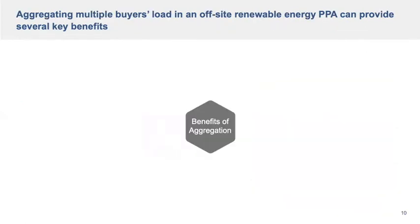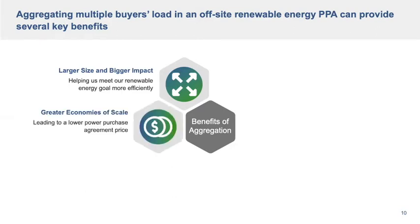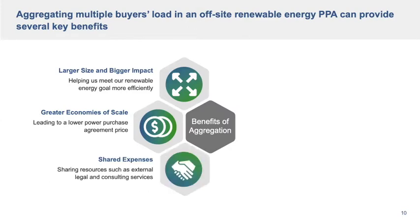So renewable energy aggregation can provide several key benefits. First of all, load aggregation can help you meet your organization's renewable energy goal faster because of larger deal size. Second, the larger a PPA deal is, the lower its price will be. Also, buyers can share expenses for contract creation, negotiation, and resources such as external legal and consulting services.